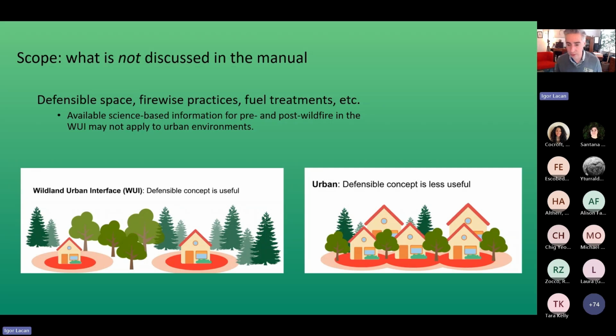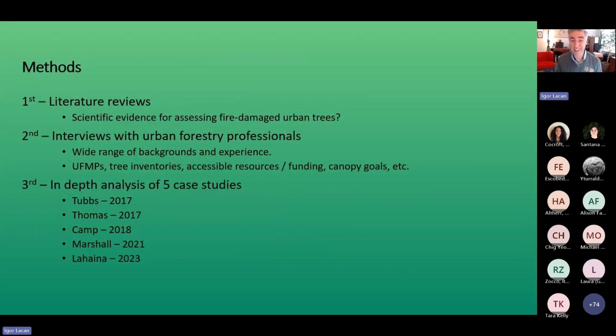So what did we do? How did we do this? Well, we conducted literature reviews where we discovered there isn't a whole lot of literature specifically on this issue of urban fire and trees. We interviewed a number of urban forestry professionals, some of you are probably on this call, with a wide range of backgrounds, and we learned a number of things about how people deal with this problem. And then we looked at 5 case studies: 3 fires from California, the Tubbs Fire in Santa Rosa, the Thomas Fire in Ventura, and the infamous Camp Fire in Paradise, and then the Marshall Fire in Colorado and the Lahaina fire in Maui, Hawaii. And so when we put all this together, what does the guide look like?